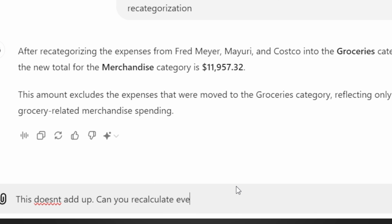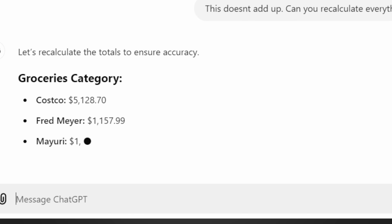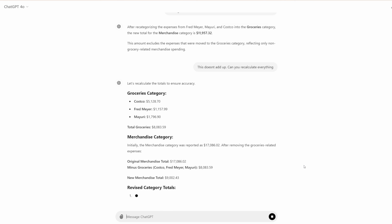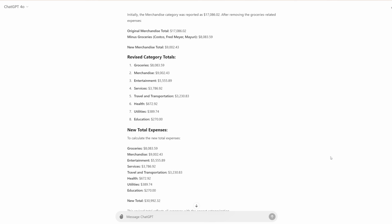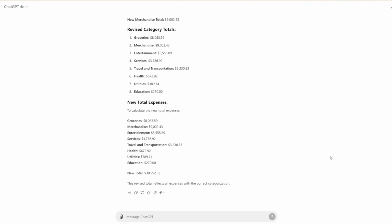Second, ChatGPT may not be 100% right all the time. Make sure to fact check. I even noticed that ChatGPT made some mistakes while recategorizing my expenses. It was double counting a few rows. I asked ChatGPT to reanalyze them again and then it corrected it properly after that. So please fact check.